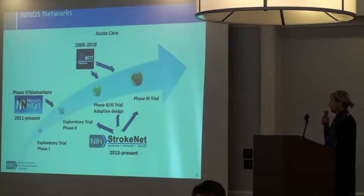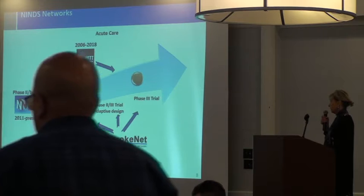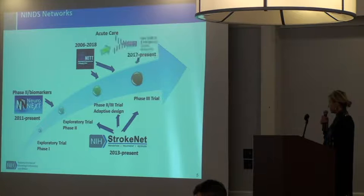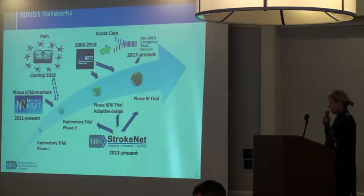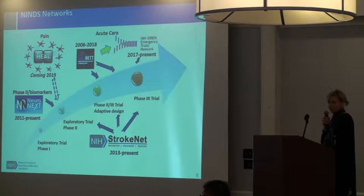Then StrokeNet, which basically studies all the different phases of stroke, from preventative, acute care, intervention to rehabilitation, and is primarily in the phase 2-3 space. And SIREN, which last year was, actually 2 years ago now, was funded and basically was a morph of NET to include NHLBI and cardiac, hematologic, and respiratory diseases. And finally, our newest network is the HEAL network, which basically addresses non-addictive pain.